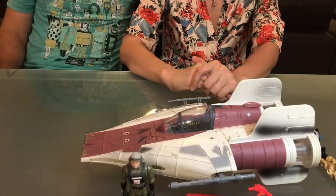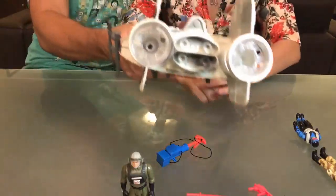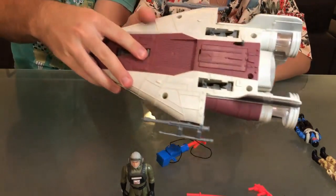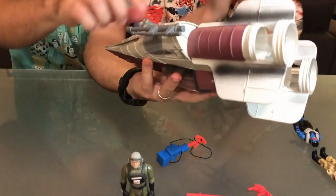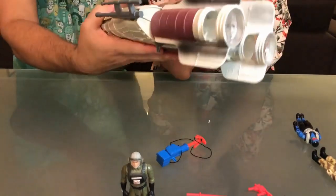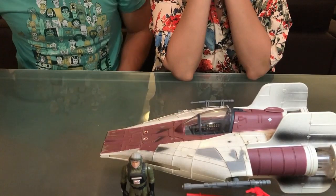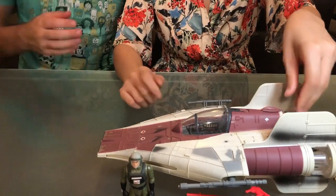Nice! I like the fact that they've made them transparent. Those cones being transparent, they look like ice cream cones. I think that hails from an earlier time when this mold actually had electronic lights. That's a battery cover, but it doesn't have any battery on this version, this later issue of the A-Wing. Those electronics have been rooted out. I like that it's got the control panel. Push it forward.